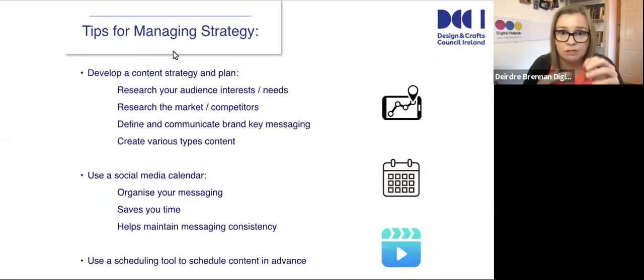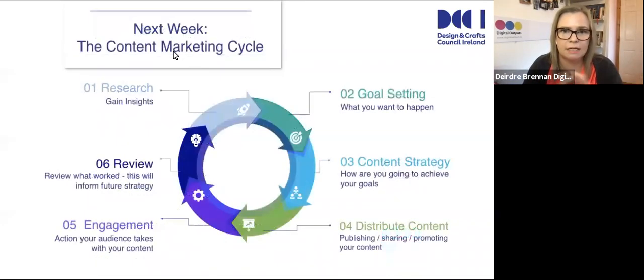Now, we will cover how to develop both your content strategy and your social media calendar more in depth next week. And the other content that we'll have a look at next week will be this content marketing cycle. So ideally, from those steps in the previous slide, you will research your audience, the market in general, competitors. You'll set goals for your own business. So what do you want to happen?